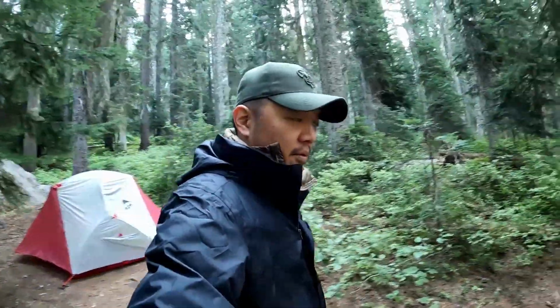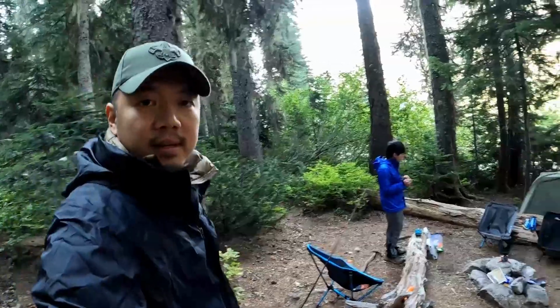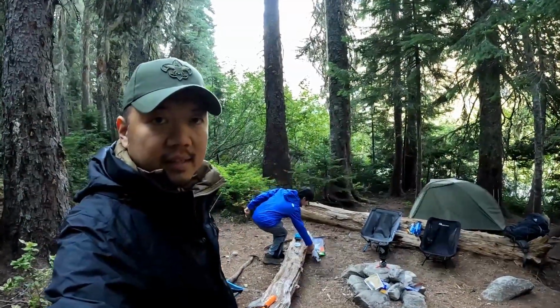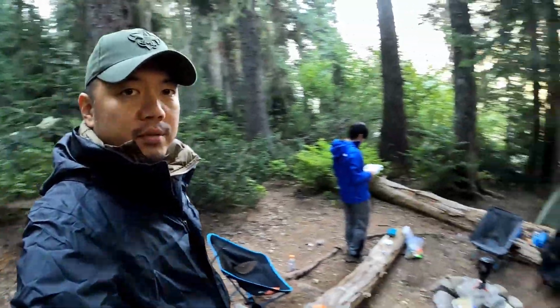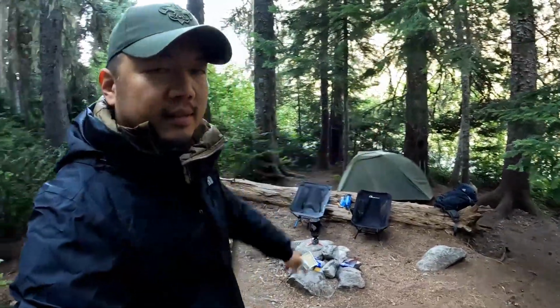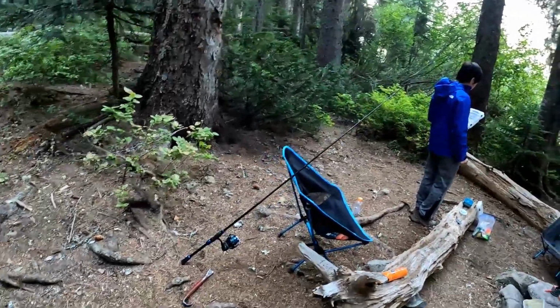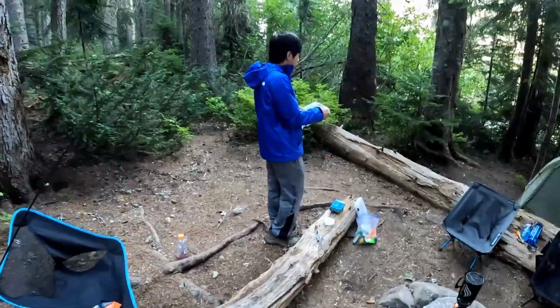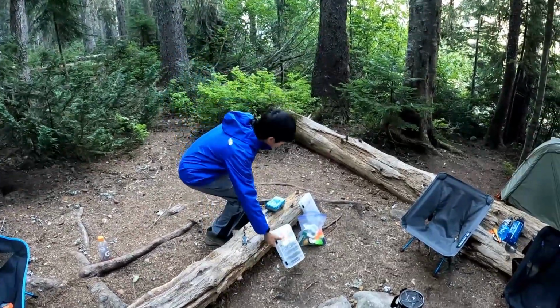All right, we're about to go fishing here, rigging up our lines, our fishing pole. There's Ethan right there, getting ready. And the lake is right over there. Those are jigs. You probably want to get some rooster tails, huh? Oh, yeah.